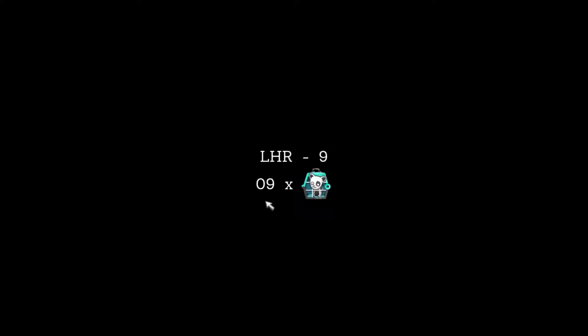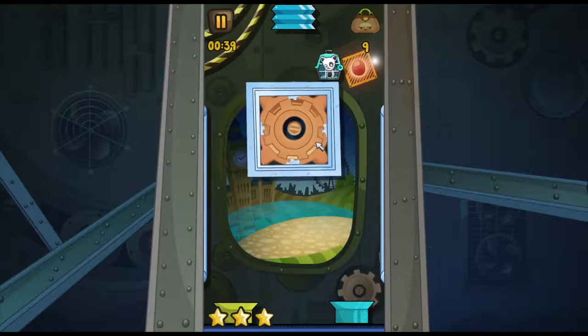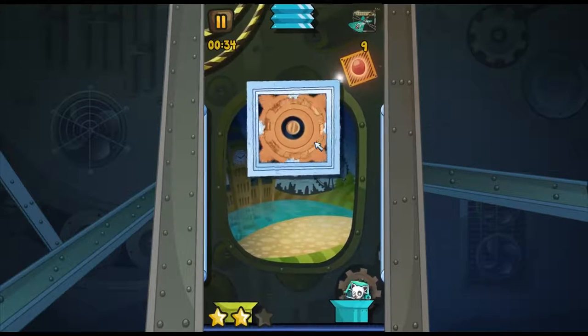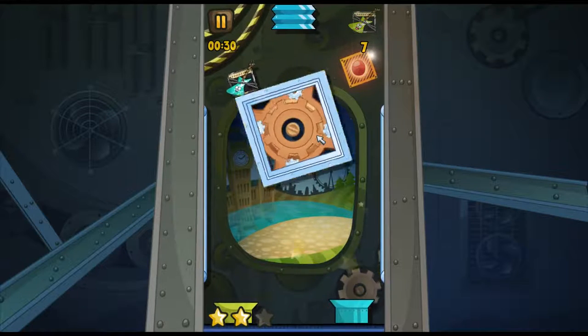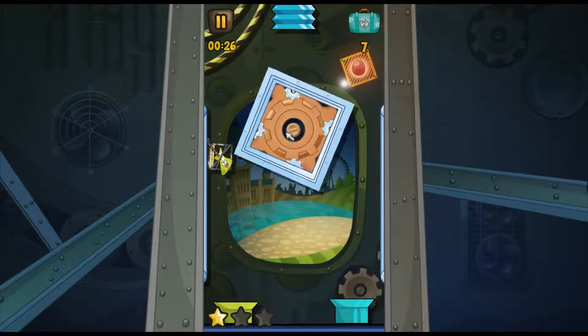Nice. Level 9 already. Yeah, what's LHR? I have no idea. Oh, no. Seriously, that was quick. Wrong. I can't help it when it slides.